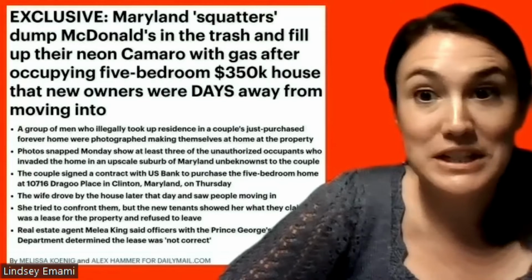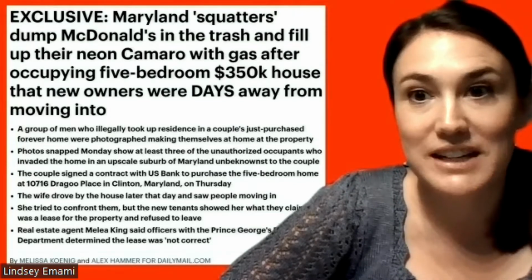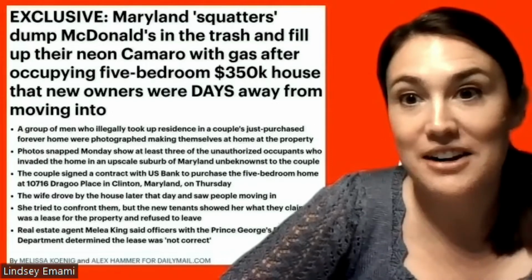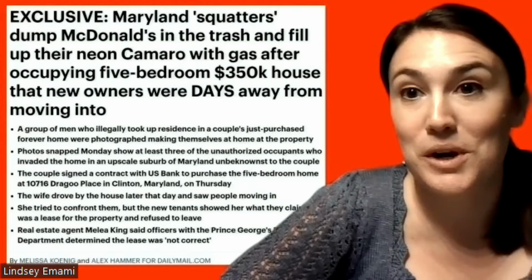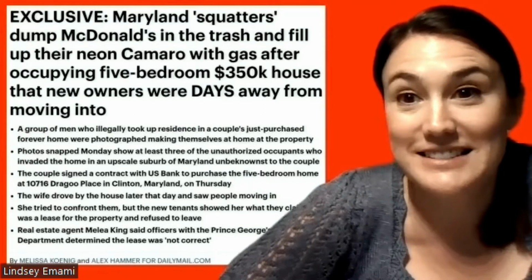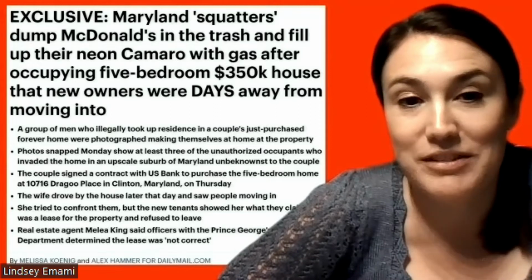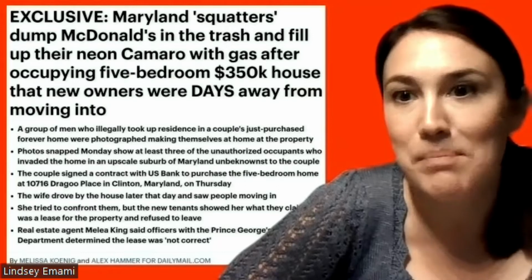However, the men are refusing to leave, saying that they have a lease, and now technically they're squatters living in a house that is not theirs. And now the couple doesn't know what to do, and the police aren't quite sure what to do either. So now the couple just purchased this home that they can't even occupy yet because they have to figure out what is going on. So how do things like this happen?